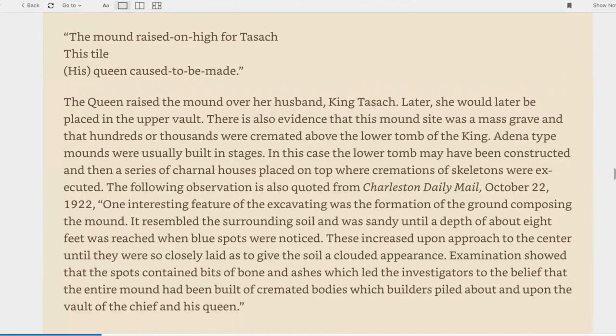It almost sounds like Isaac. The queen raised the mound over her husband, King Tasak. Later, she would be placed in the upper vault. There is also evidence that this mound site was a mass grave and that hundreds or thousands were cremated above the lower tomb of the king.